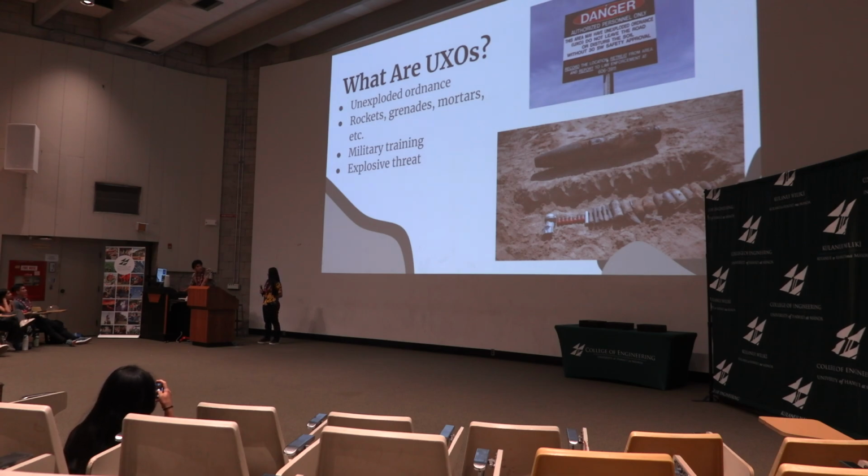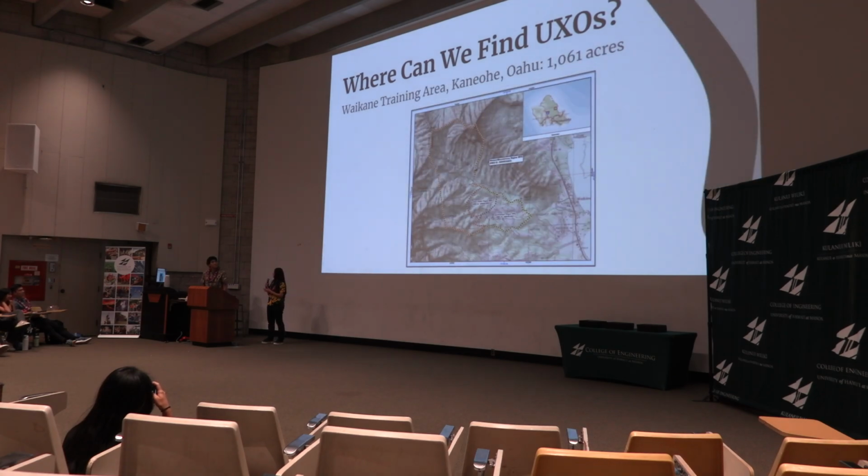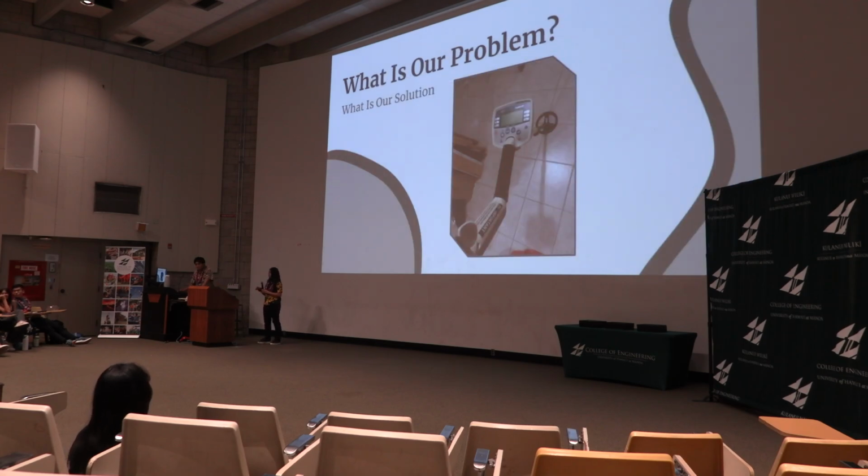UXOs pose a huge problem in Hawaii because they obviously pose an explosive threat to surrounding communities and ecosystems. An example of these communities is really close to home, actually, in Kahana on Oahu, where you can see this red part is where some UXOs are found. Another example is Waikane in Kaaawa. And also a major one, Waikoloa, where there is Waikoloa Village, the airport, and even Mauna Kea Beach Resort, where it's very highly populated. All these red dots you can see on the screen are UXOs that were found there.